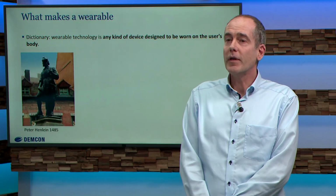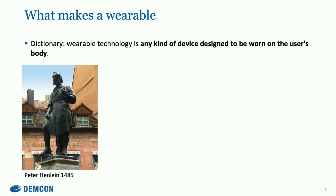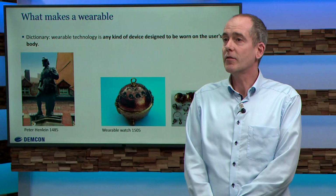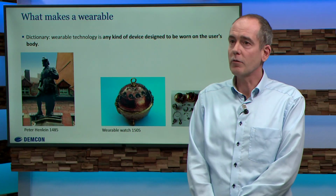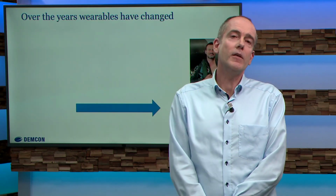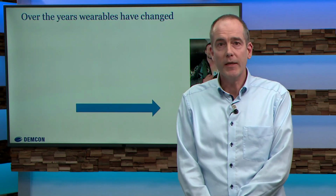In fact, already in the early 16th century, this guy, Peter Henlein, designed and built the first wearable watch. And this system, of course, was used for timekeeping, but also had a chronometer and had an alarm bell integrated. And this is the start of wearable technology. But over the years, wearables have changed.